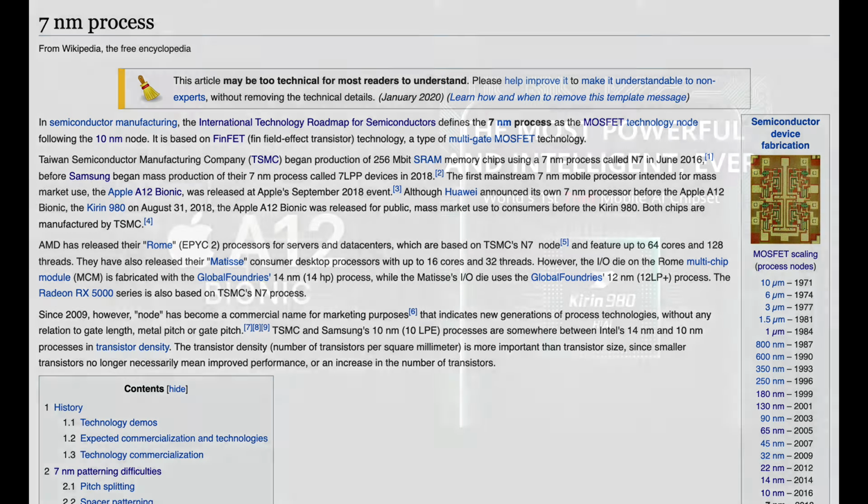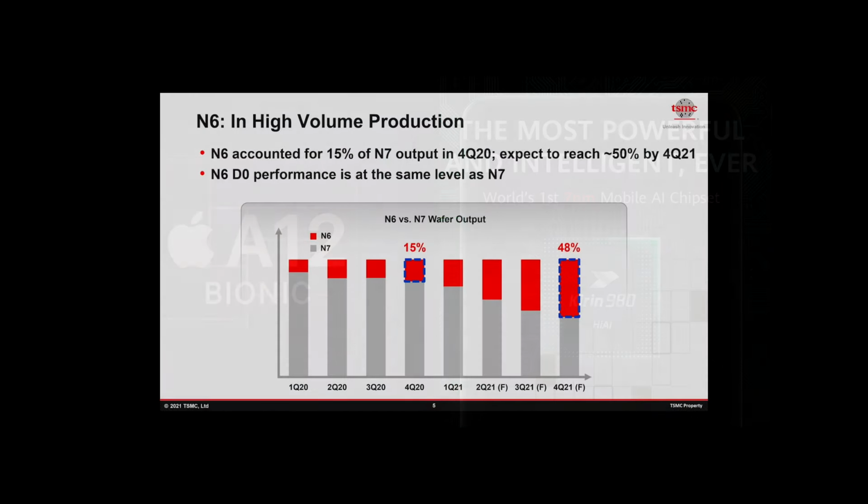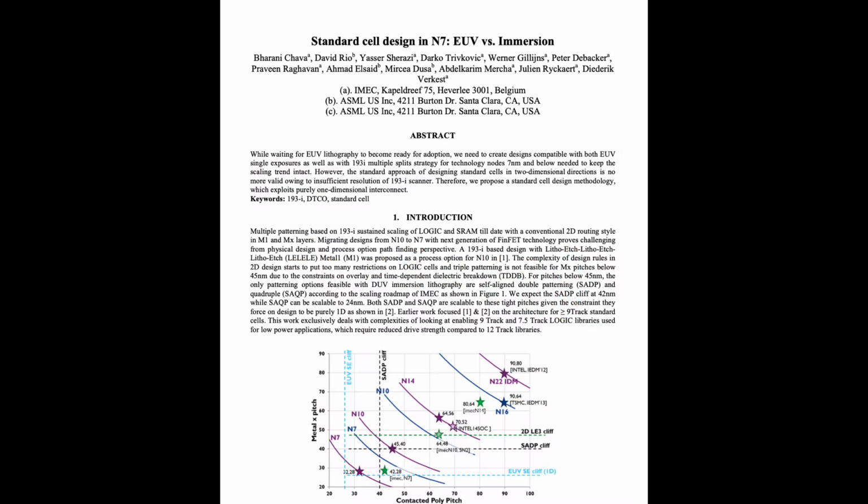However, N7 had to hit high-volume manufacture in 2018 when the Apple A12 and Huawei Kirin 980 chips ship. Thus, at the start, TSMC had two versions of N7, one with just multiple patterning, and N7 Plus a little later using EUV. Afterwards, TSMC would transition into an N6 node. So N7 is an interesting node, the final node conceivably achievable with 193i technology.